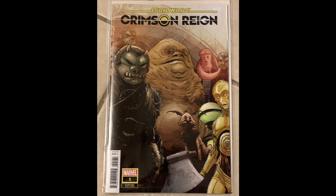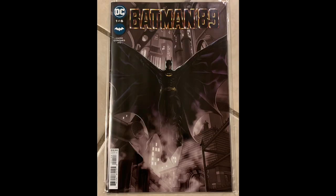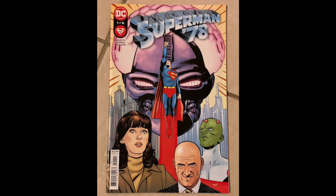We have Crimson Reign #1 comic book, the Koi Fam cover. We have Batman #100, a key issue here, comic book. It's an extra thick one. Batman '89 #1. Really great, really awesome comic. Superman '78. These continue where the movies left off, the classic films. #1, of course.